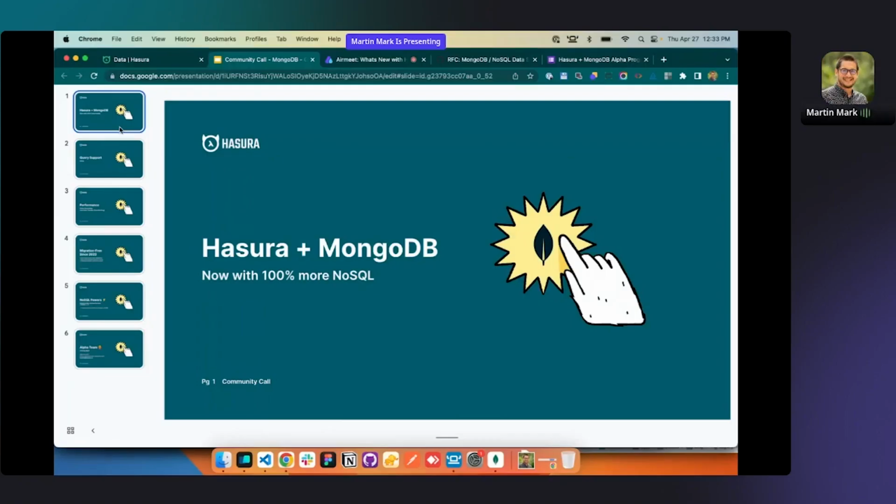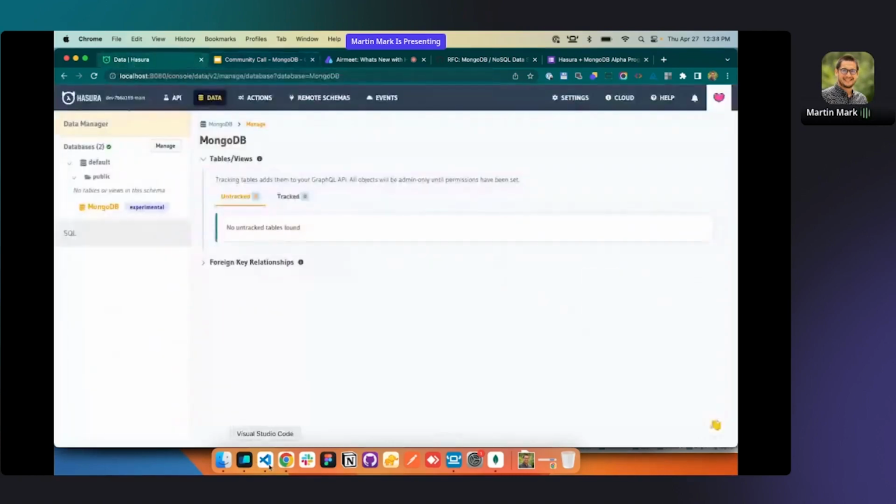But for right now, Martin, I'm going to go ahead and bring you up. We're going to be giving a first demonstration of Hasura and MongoDB, our first foray into NoSQL. This is going to be a quick demo of our first alpha program, which is coming out early next month. So I think the end of April, early May timeframe is what we're looking at. Without further ado, I'll give a quick demo.